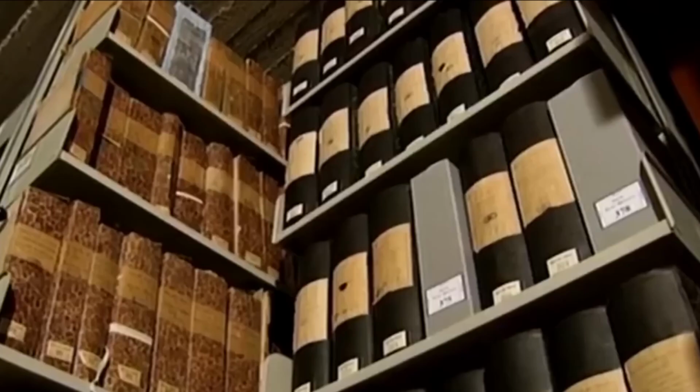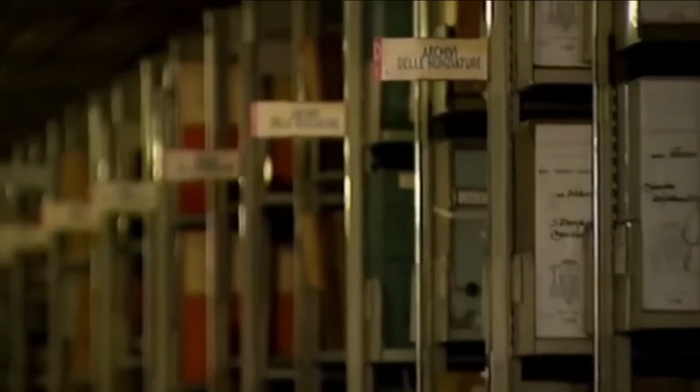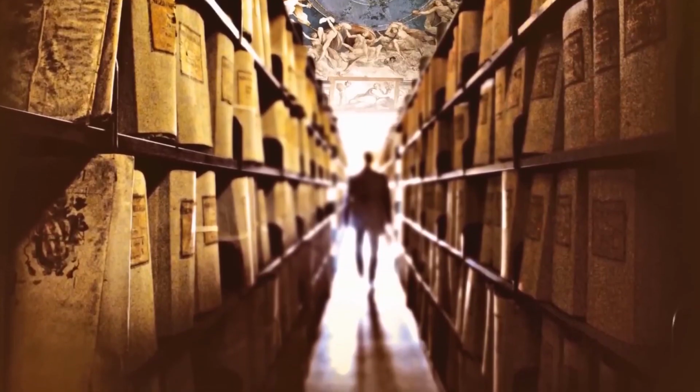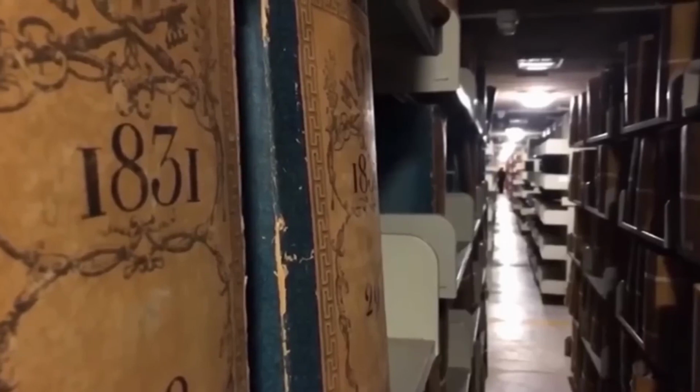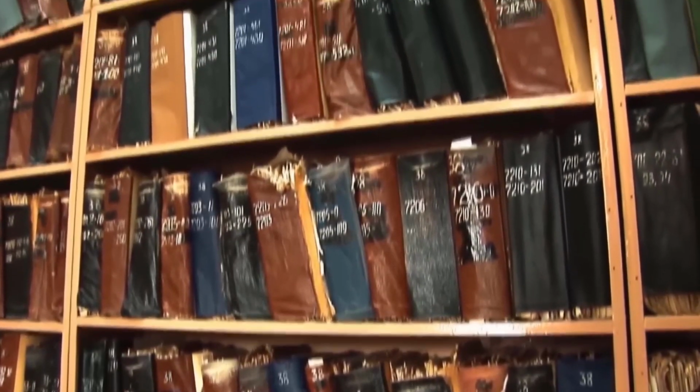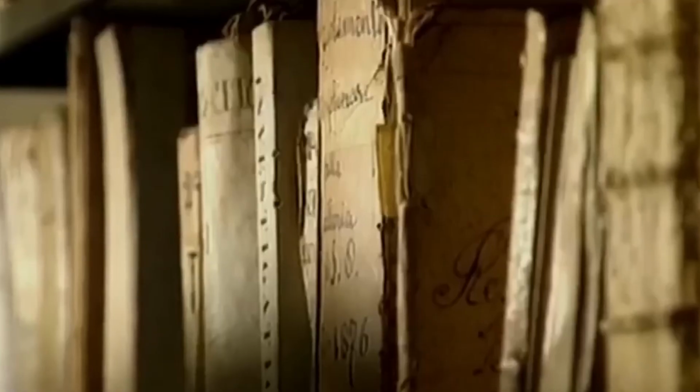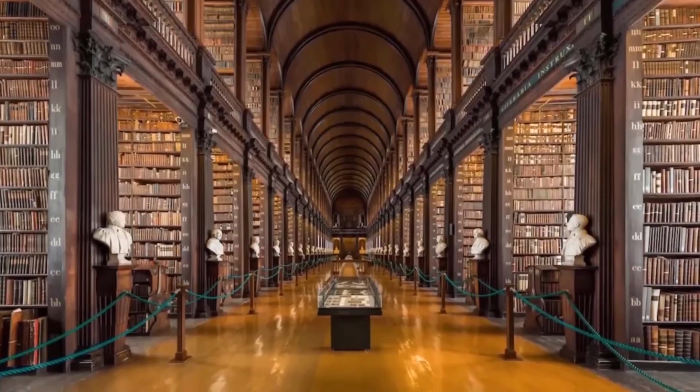However, the reality is that any particularly groundbreaking information is likely still heavily guarded, accessible only to a few individuals with special permission. Thus, the archives act as both a storehouse of knowledge and a fortress of controlled historical information, where the public's knowledge is meticulously managed.